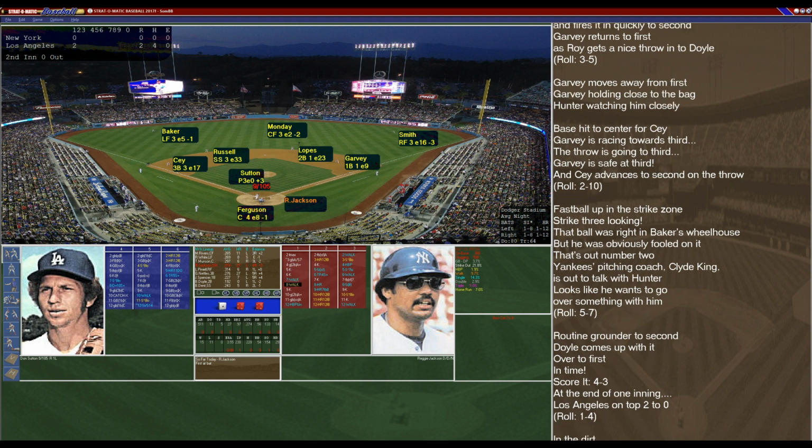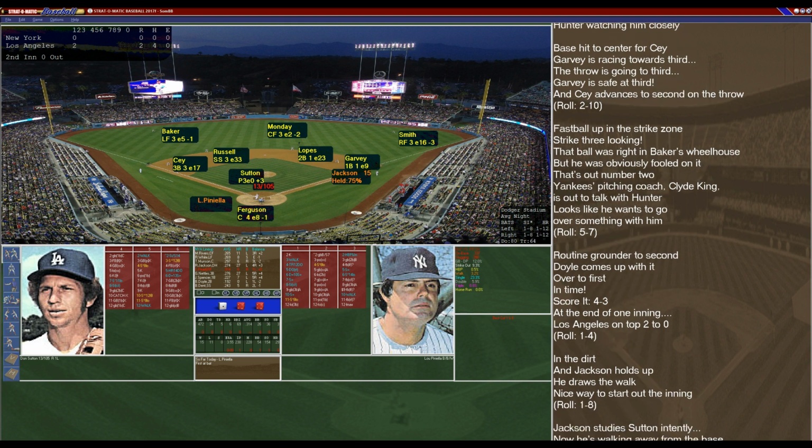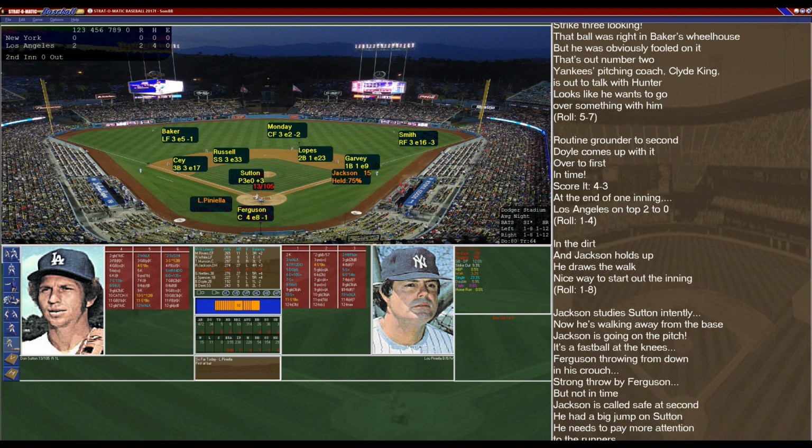Jackson 274, 27, 97. And he draws the walk. Sutton being very careful with him. So leadoff runner on for the Yankees. Sweet Lou Piniella up now, 314, 6, and 69. Oops. And Jackson trying to get the lead. Jackson is going to try to steal second, so we're going to throw for him there. And he'll be in there. So Reggie Jackson with a surprise stolen base there. Gets in the scoring position.